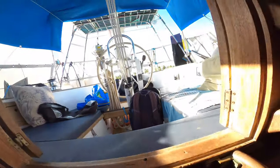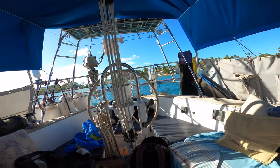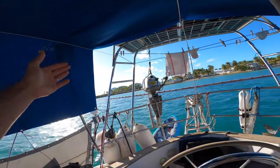I've got my swim on. Okay, so we're going out. So this is what St. Francois looks like. It's a very busy anchorage, but it's very handy because just around there is town.